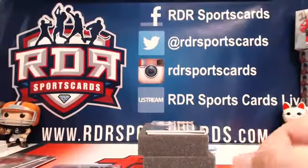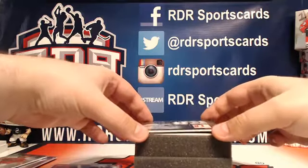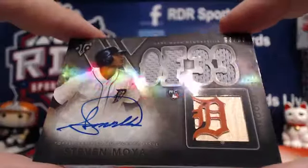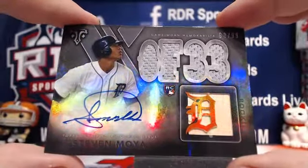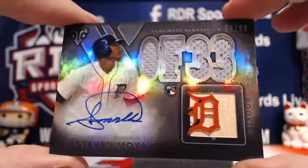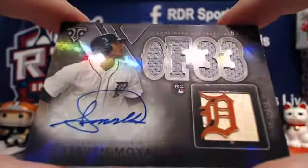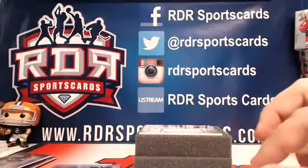All right, and our auto, let's take a look at this one. Numbered out of 99 for the Detroit Tigers, Steven Moya. Outfielder number 33. Nice rookie card, Steven Moya. Good looking with the nice on-card autograph. It's got that 3D look, a little bat material. A little piece of bat, yep.